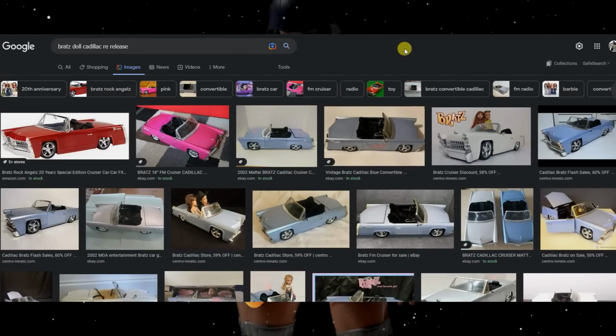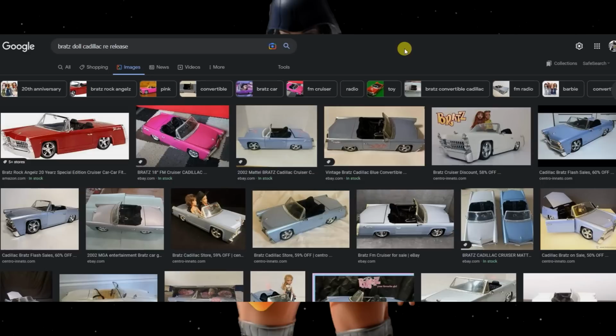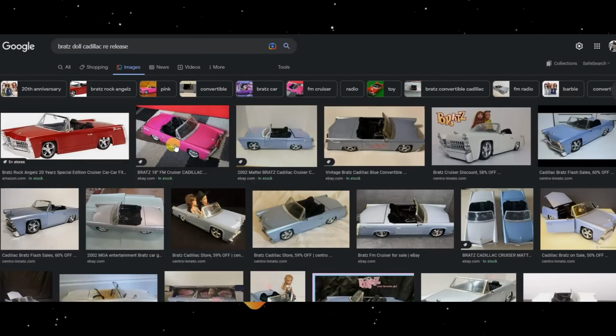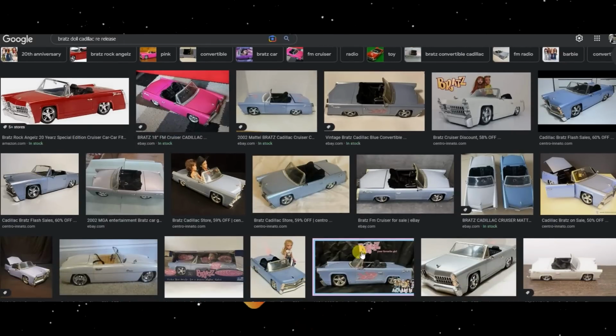Oh my God, I remember one of my female cousins having this car and I loved it. Years and years ago, literally. But he said that they're supposed to be re-releasing it, or they already did. So this Cadillac, the one he held up was this bluish color.